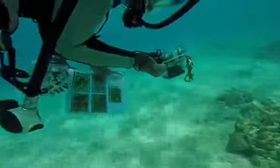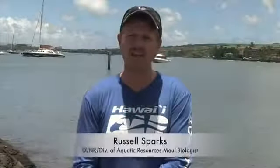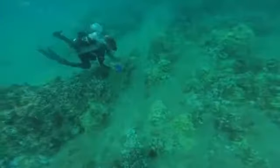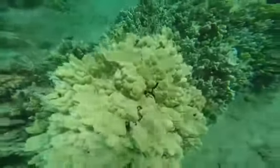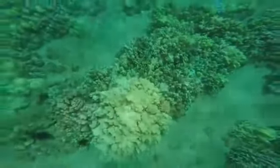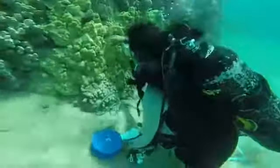We run lines out and we photograph every half meter along that section of reef. So effectively we'll come back with a mosaic of that section of reef, and we can take that back to the lab, use a computer program to project random spots on it, and analyze what's on the bottom. That gives us a measure of percent cover of the benthic environment or the coral reef. And then one of the parameters we use to judge overall coral health is percent coral cover. So how much of the bottom is covered by living coral, and how is that changing from year to year?